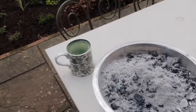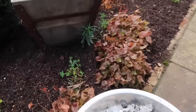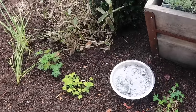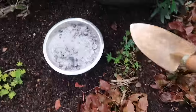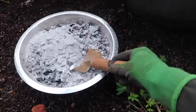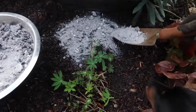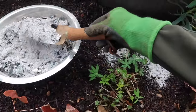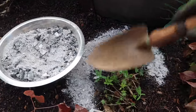Job for today. I've got this ash from the fireplace, and I'm going to be sprinkling this around my slug-attacked lupins and my non-slug-attacked lupins, because we don't want the same fate to happen to my healthy ones. Now, I imagine I'll probably have to do this maybe once a week. Dexy, you really do need to keep your snout away from here, because I guess once it's rained in, it's not going to have quite the same effect, but we shall see. Hopefully this will do the trick.